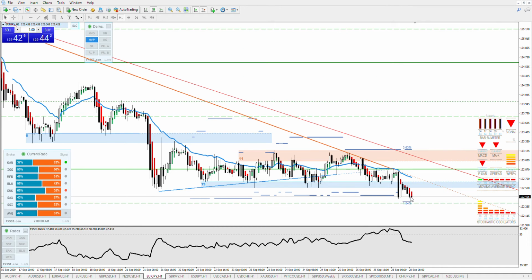Euro Yen, SLC below 122.33, 10 pips away. SLC above is 123.21. We are a buy. They're selling it. So by that action, the price should come up. But technically, we're selling, and the signal's down. Everything is pointing down for this pair, and we know the yen is a strong buy. So because of that, this should fall.